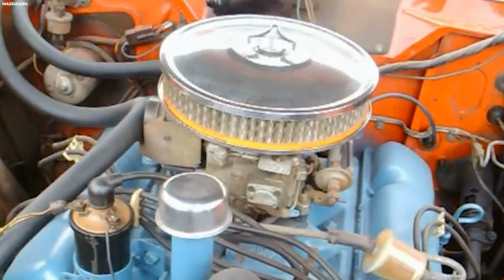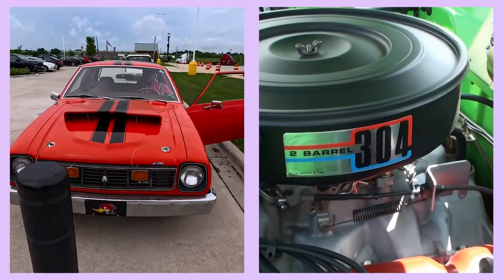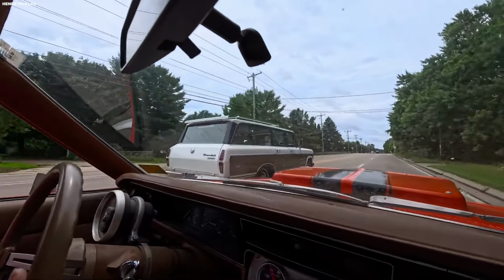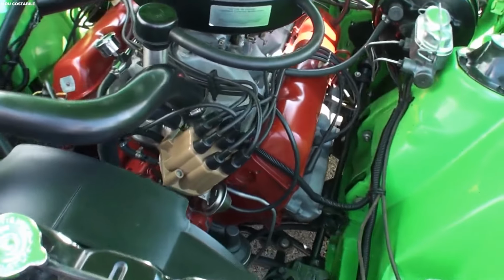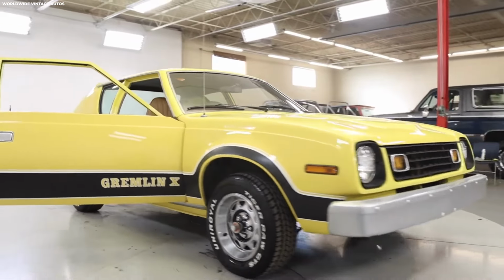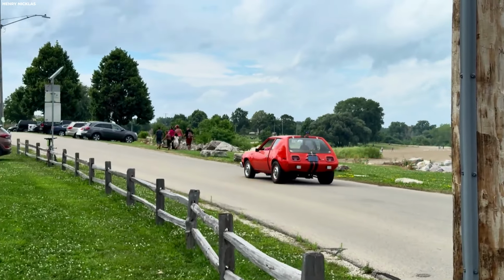The Gremlin GT came with a 304 cubic inch V8, which on paper might sound promising. But in the malaise era, numbers rarely told the whole story. Thanks to low compression ratios and emissions strangling, that 304 V8 produced a pathetic 120 horsepower. Even AMC's six-cylinder options made nearly as much power. For comparison, AMC's own AMX and Javelin muscle cars earlier in the decade made well over 300 horsepower, leaving the Gremlin GT an embarrassing step backward.